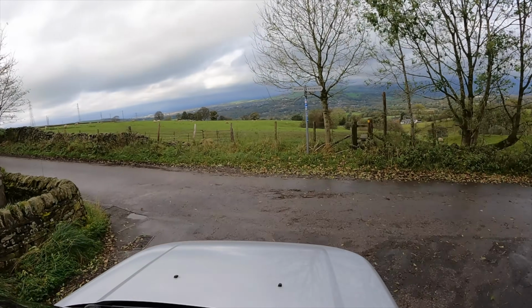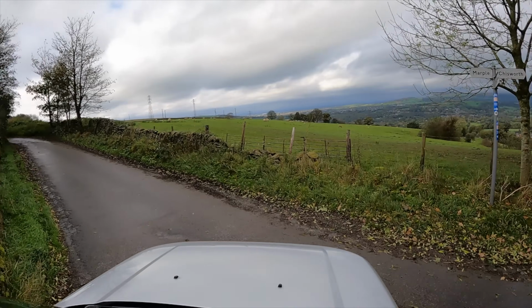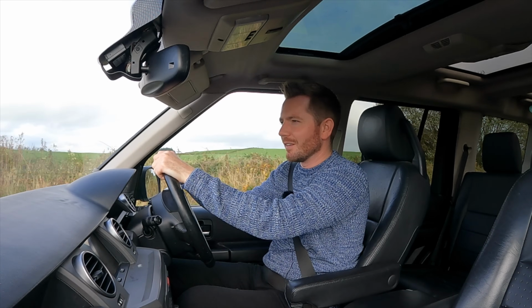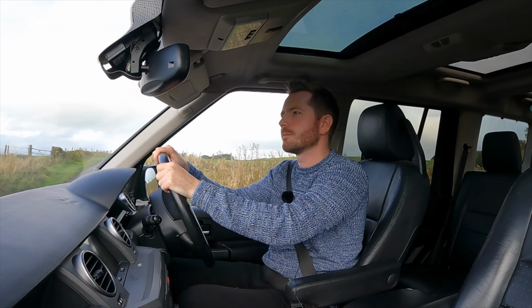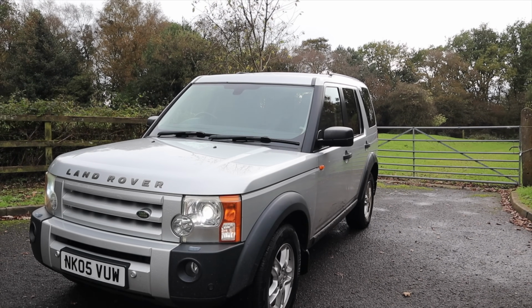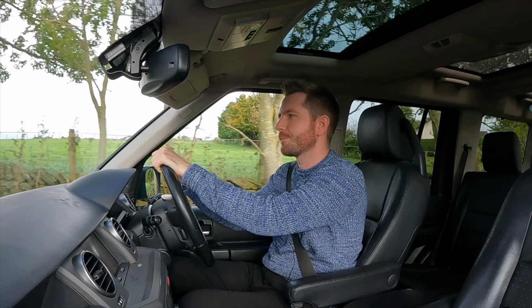Now, I didn't think for one second that it would, but at least I'd be left with a list of things that I could slowly go through. It turns out the list was rather long. And that unfortunately is where the good news ends, because it does need quite a few £100 spending on it to get through an MOT.